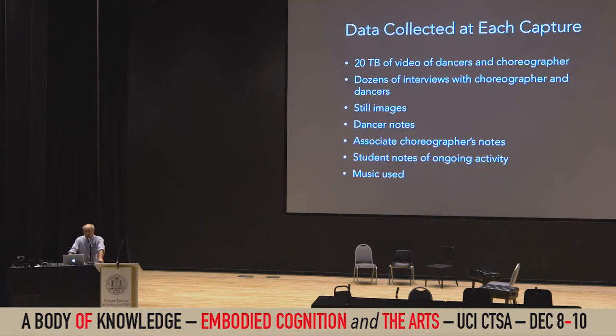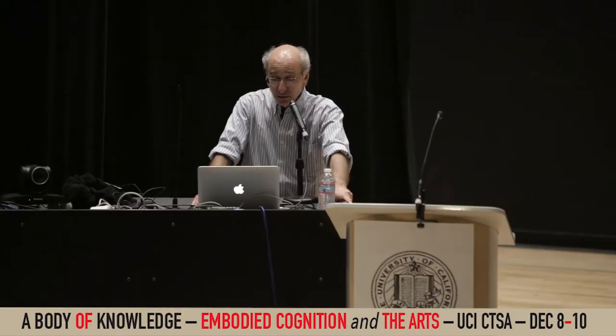We collected a lot of data, about 20 terabytes of data, for each one of these activities. We had dozens of interviews, lots of scans, dancer notes. We would take the notes of the dancers, some of the notes of Wayne, some of the notes of Odette. The students made notes, and we would also collect the music.